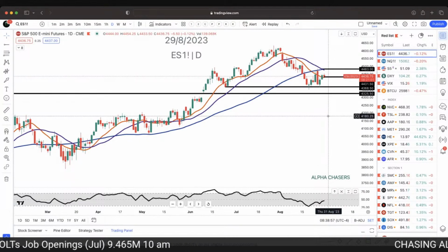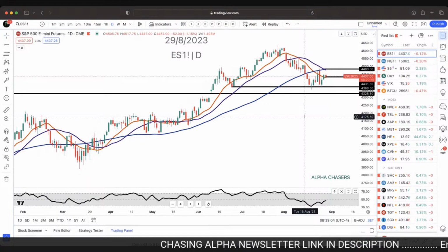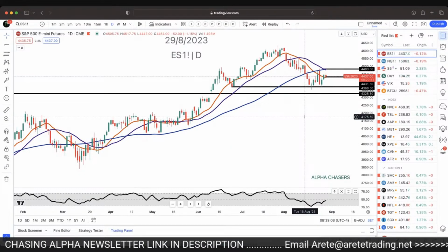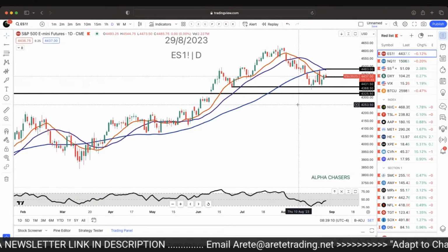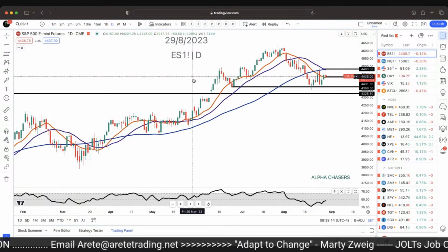Unless you get a really bad JOLTS number, you're going to short and things aren't going to break. And you're going to get pissed. And you're going to go long and things aren't going to rally the way that you think they're going to rally. And you're going to get annoyed. You're in a trading range here. Nothing's been decided. The only way that something's going to be decided is when you start breaking levels.